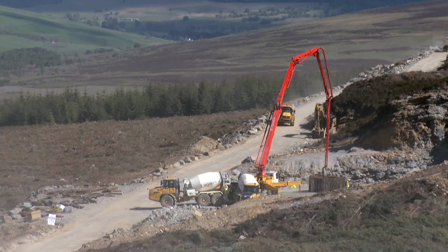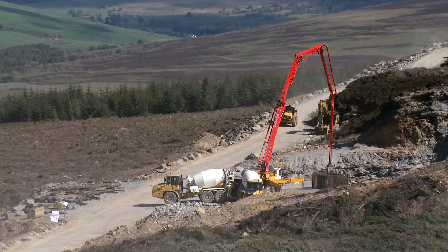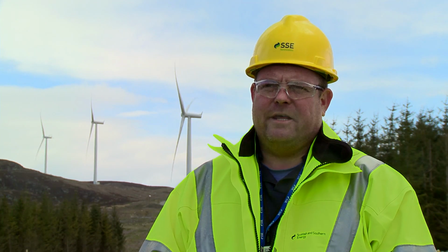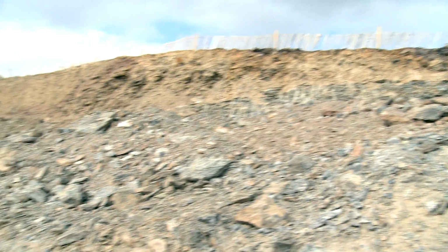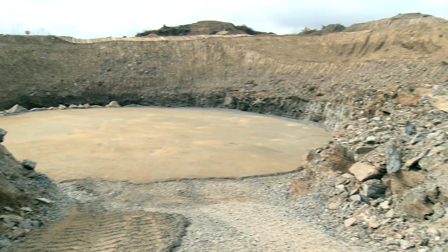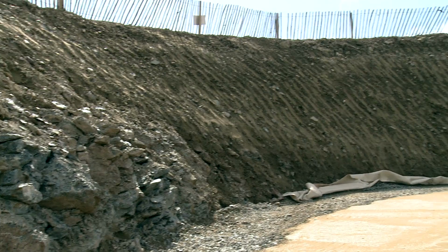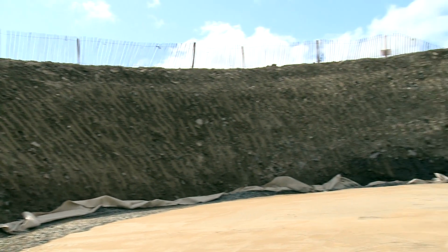By the summer of 2010, excavation and principal construction begins. Soil investigation surveys will give a good indication of what the ground conditions are going to be, but you'll not know until you actually dig out the hole what you're going to encounter. Water courses, peat pipes, a variety of different things. This site's been very good, nice kind of rock to dig through. Other sites you may be digging through peat, very soft ground. It's the soft sites you need to worry about.